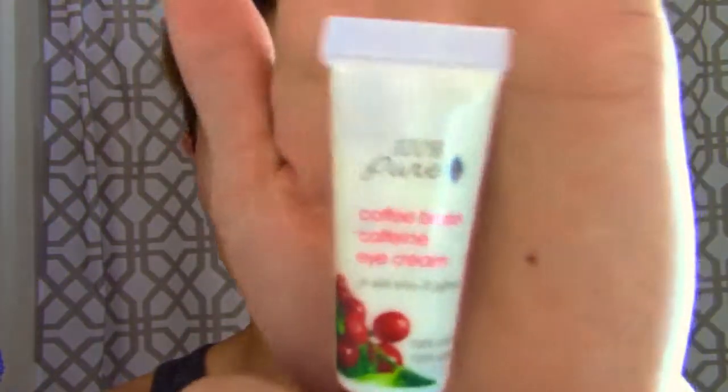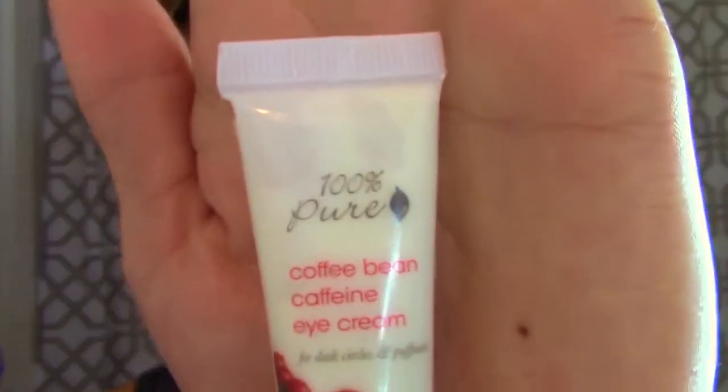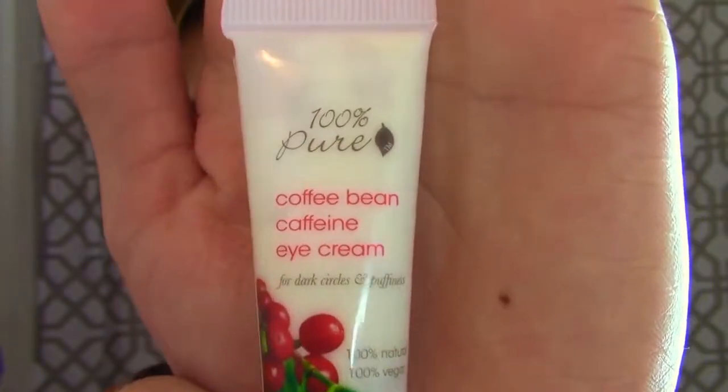So the eye cream that I use is a sample that I got from Ipsy. Eye cream samples last forever, so use them sparingly. You only need a little bit. And the one that I'm using is from 100% Pure, and this is the Coffee Bean Caffeine Eye Cream. This stuff smells so good. It's amazing. It's very firming, and it has, again, a beautiful fragrance.